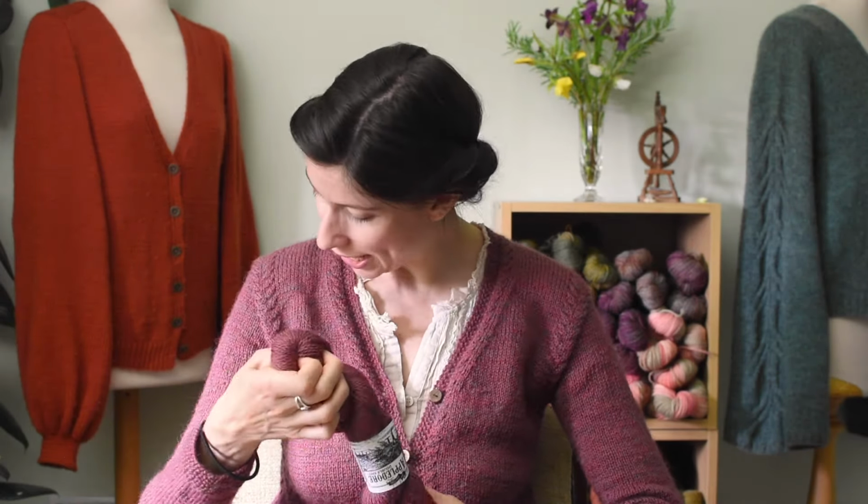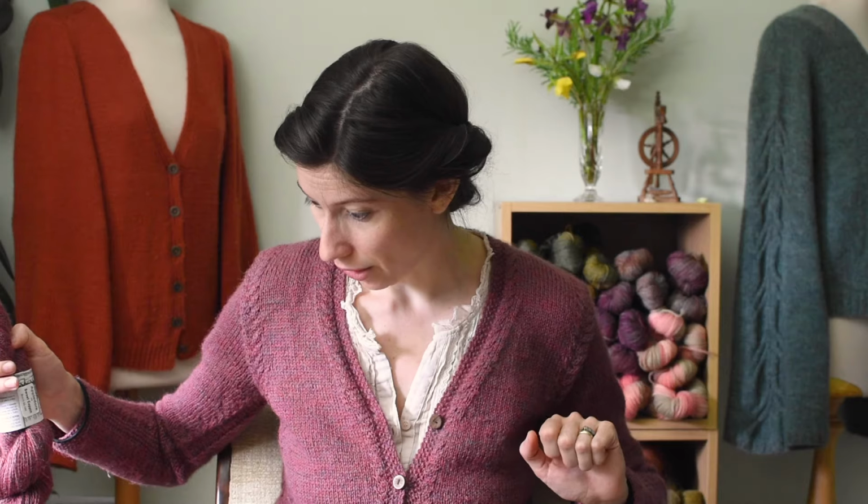It's got a little halo to it, and the colours are really, really tweedy. So the fibre itself isn't blended really thoroughly, so you get little streaks of other colours in each of the colourways. So this one, while mostly a pinky, browny, purpley red, also has some notes of nice green in it, which give it a load of depth, and I love that in my yarn.